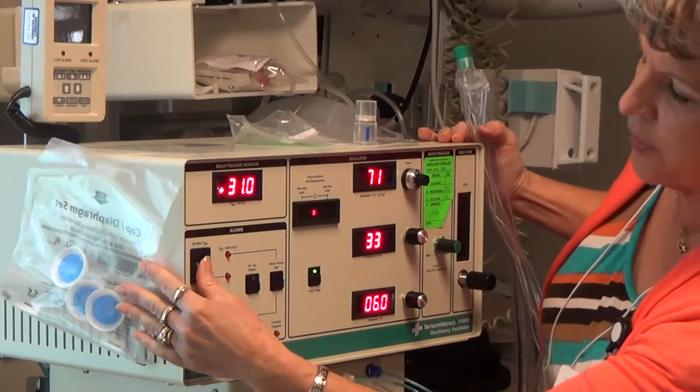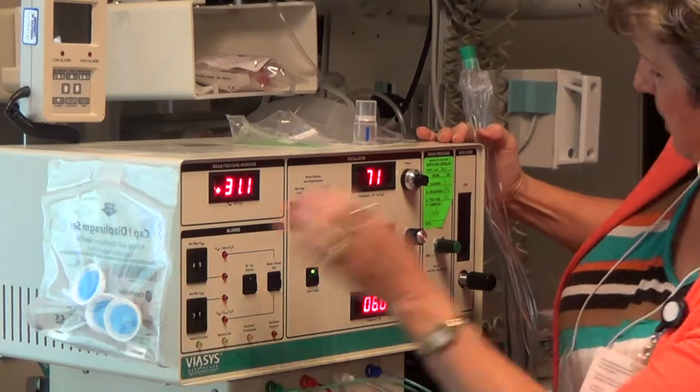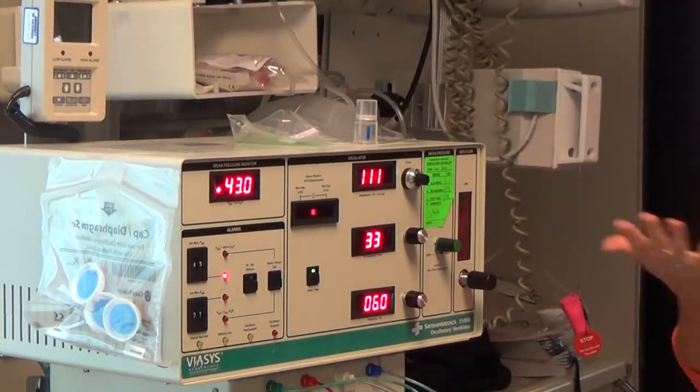See if I can get it to jump here. Hang on. Okay, so that's what you get, right?